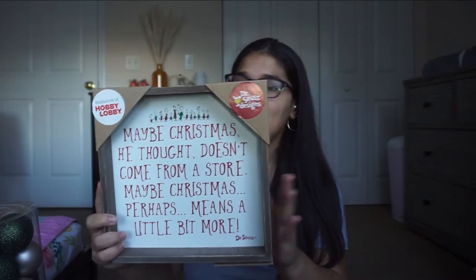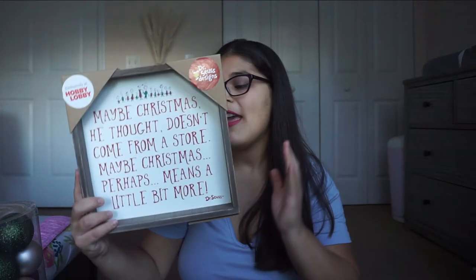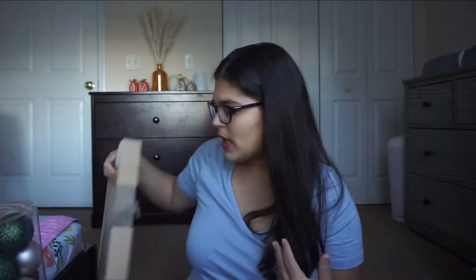Next up, we have this Grinch sign right here. As I did mention in that video as well, I want to have the kids' bedroom theme be either the Grinch or Rudolph the Red-Nosed Reindeer. So I picked this up. It was $17.99. I got it for like eight and change, and the ornaments themselves were about $19, and I got them for $10.